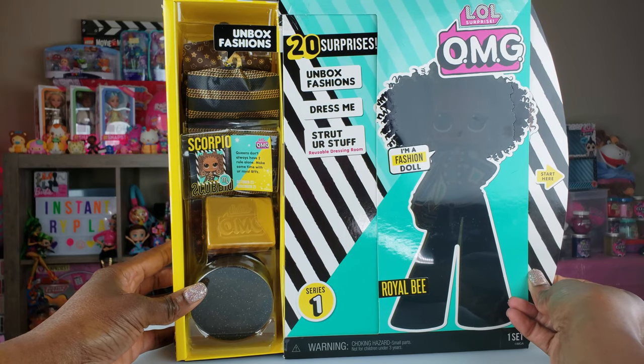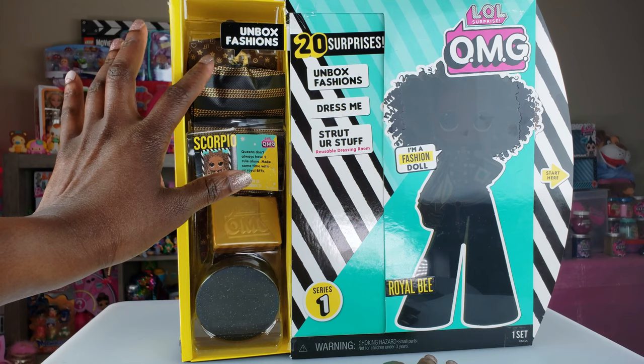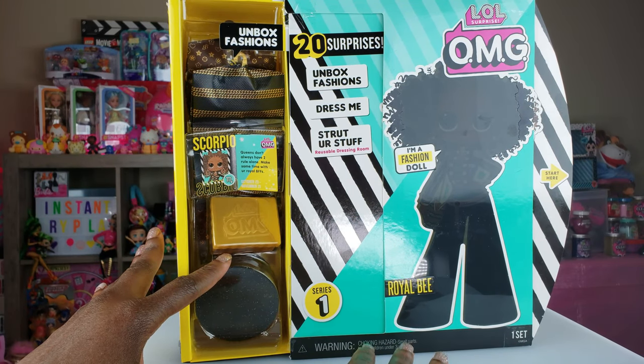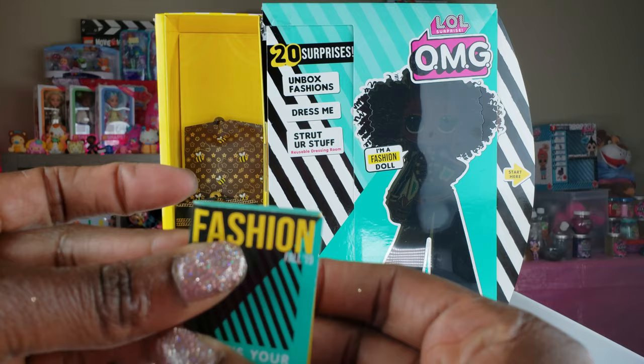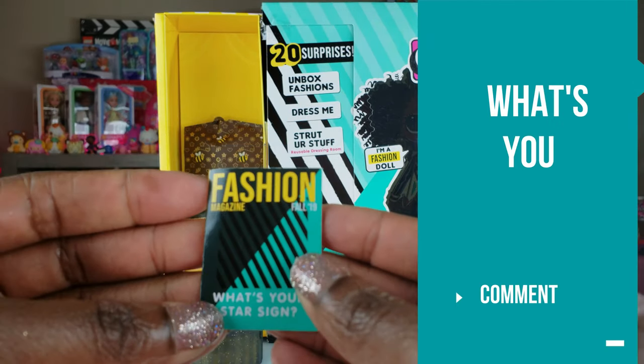Cool guys. So first thing we're gonna do is unbox some fashions here. And I think it's so exciting. I love the look of everything. All of the black and gold looks really, really cool. So we've taken everything out. And the first thing I wanna point out is this lovely little thing right here. It's a fashion magazine. Each doll comes with one of these.